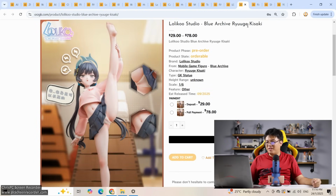Okay. Moving on to the next one. Oh, this was one of my most popular posts among third parties in the recent week. You guys are really, man. You love the lolly so much, don't you? Very cheap, $78 only. You can't undress her, but at this price, not complaining. So, Ryuge Kisaki from Blue Archive, $78 at 1/6 scale.